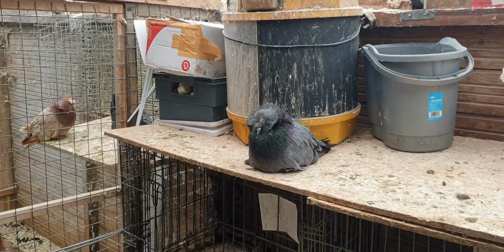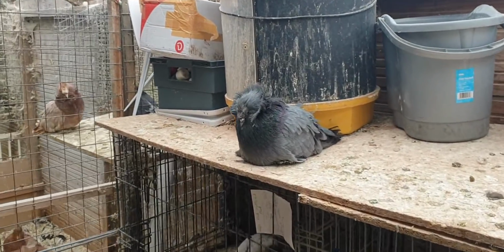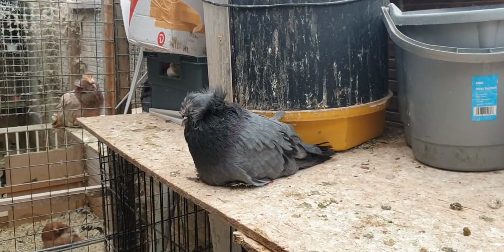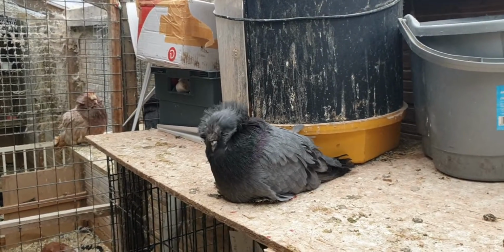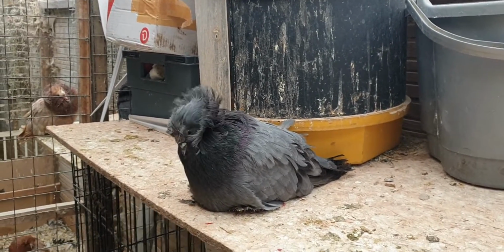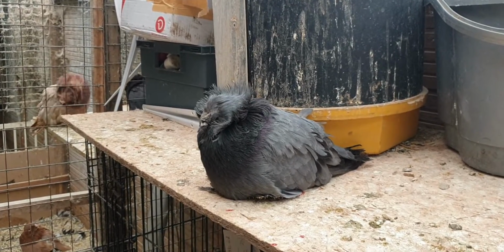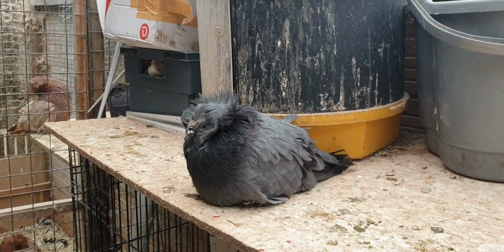Right, a couple of issues I've got going on here. This is a smoky blue cock from last year that I bred. Late bred. I kept it back thinking it was a hen, but he has turned out a cock bird. He's quite a nice bird. He's a little bit on the small side, but he's unmolted. I think another molt and I'll be able to evaluate exactly what he looks like.